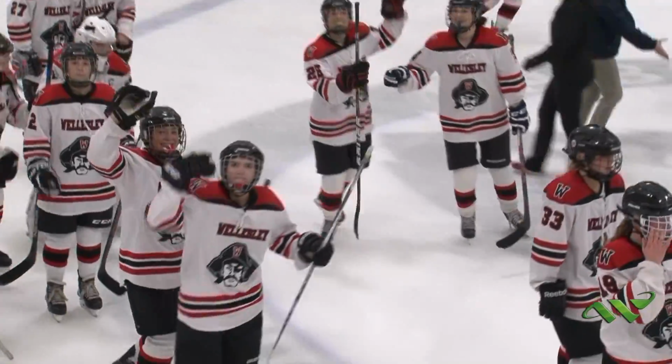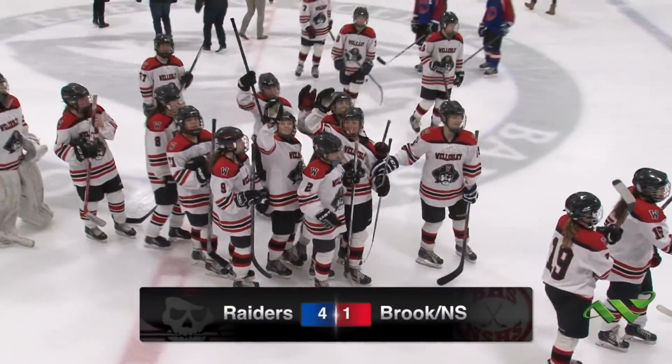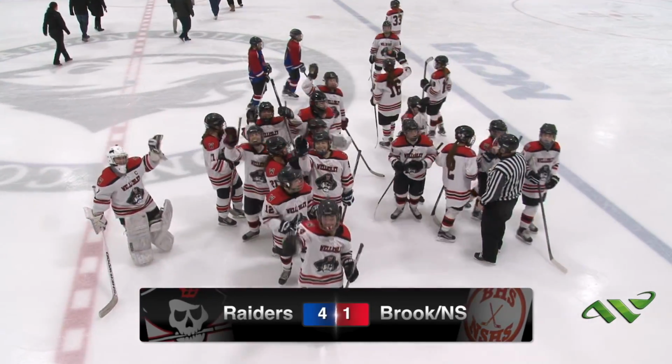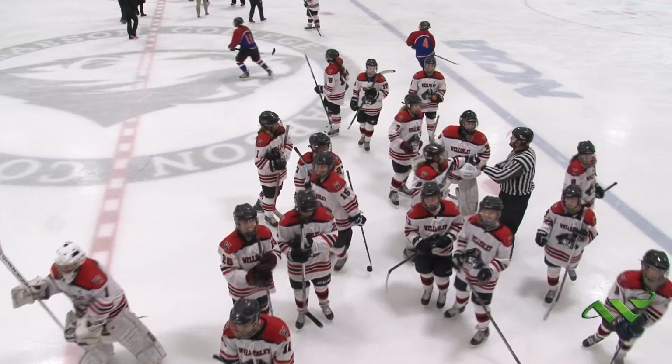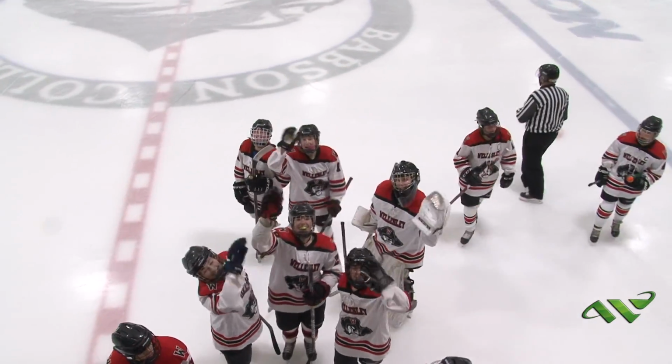Goals by Donahue, Chapman, and Rourke in that second really set the tone for the rest of this game. And so Raiders get back over 500, winning 4-1 over Brookline Newton South, as this team will be fighting extra hard in their next 5 games, as they will all be on the road.